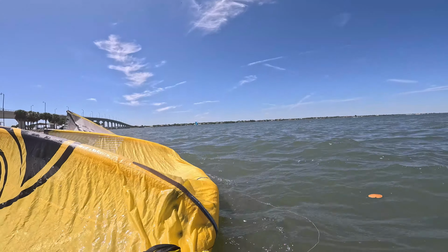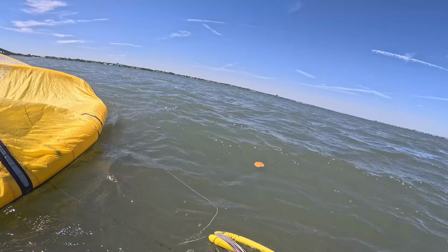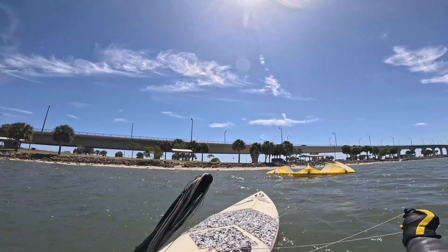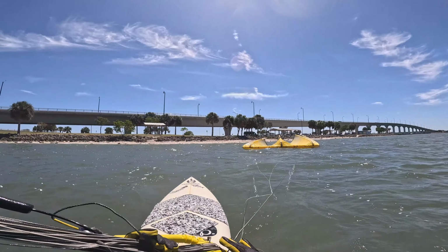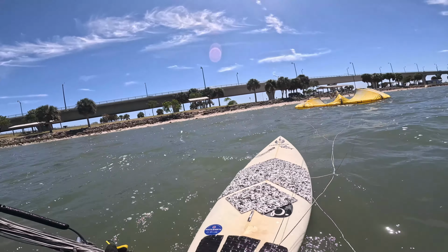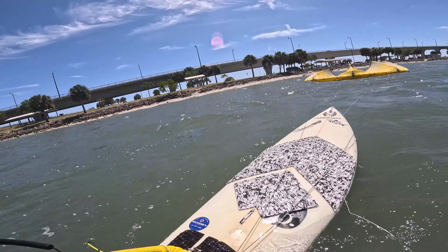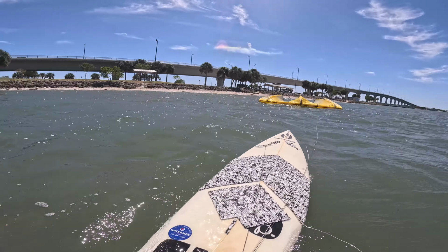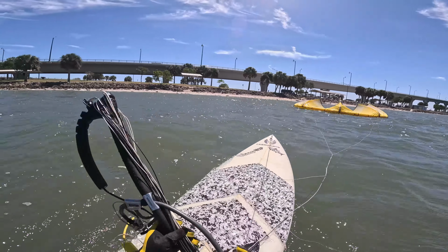So this time I didn't have my lines out before I let the kite go, which was a mistake. I was trying to unwind the lines as fast as I could before the kite drifted away and powered up, and then I would have had to just release the whole thing because my safety wouldn't have worked. So note to self, don't do that again. But I made it okay.